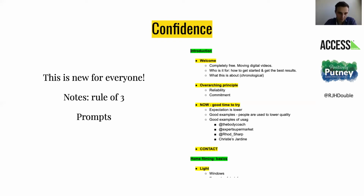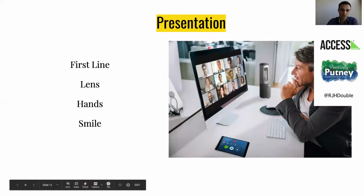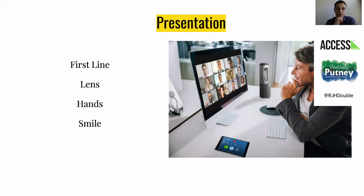Final thing then is presentation techniques. Actually, I don't know if I included this on the presentation. Let me just go up. Yeah, so there are a few Zoom tips that you need to understand. There's some Zoom etiquette that's come about from the past few months, a couple of months of doing this.